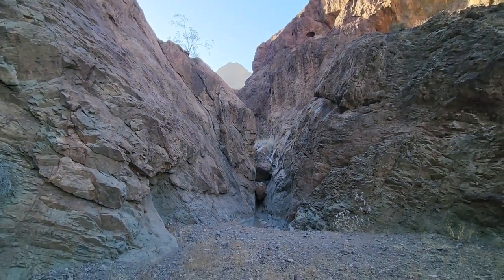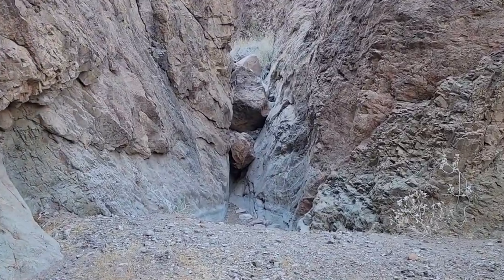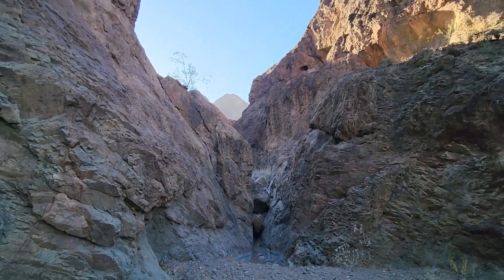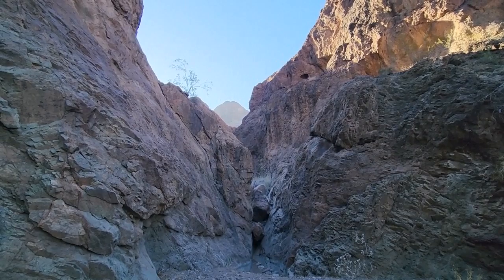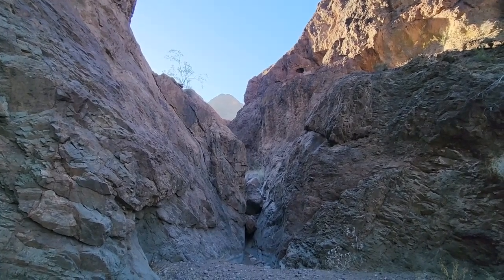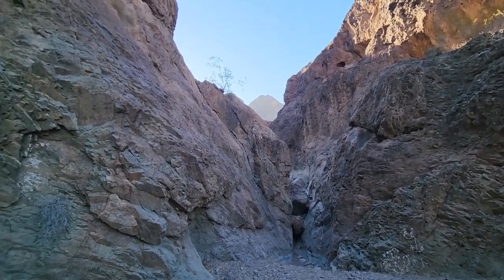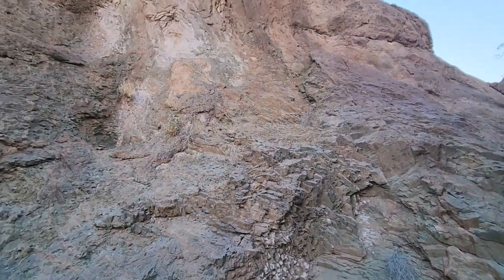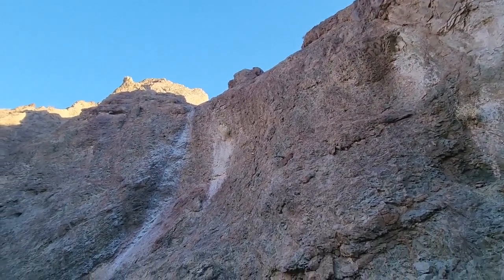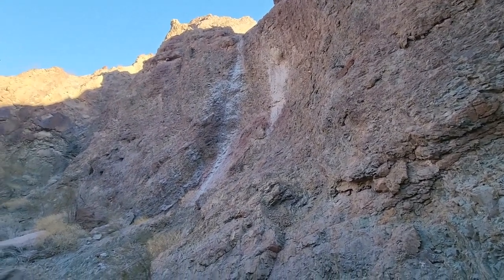And continuing up this little wash, and yeah, another little barrier up ahead. Doesn't look too bad, but we'll see when we get there. But the thing, I believe, is to get around this next corner where we can see both peaks and then work out a route to get up to the ridge between them. And then just to give you an idea where we are. High walls all around us. The white streaks that you see are calcite from the interaction of water with the rock.